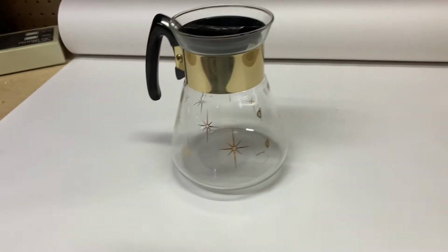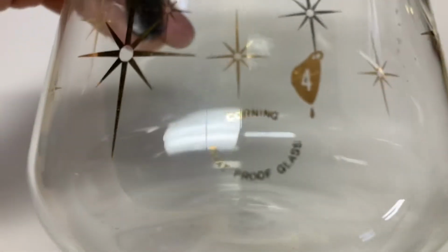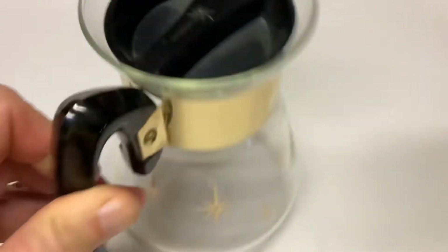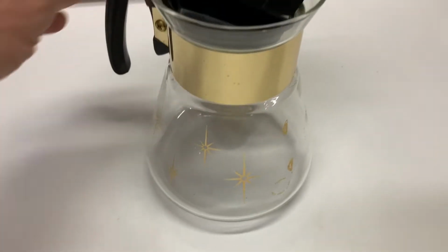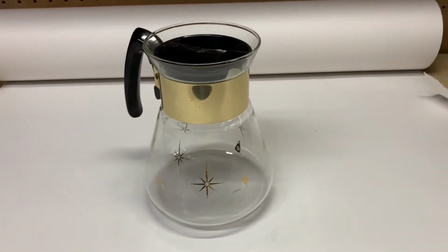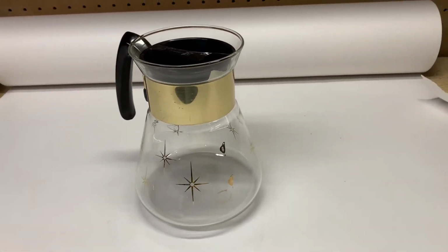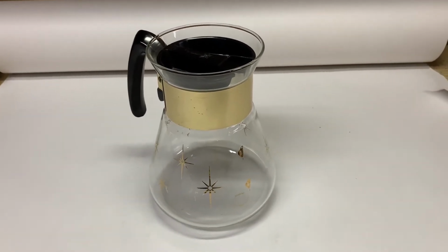This is a decanter made by Corning. It's got a starburst pattern on it, even on the plastic lid. And I've had this up for sale for quite some time. It was just a garage sale find. And I put out some offers today, and somebody countered with $17 for this. And I figure after a few years, it's time to let it go.